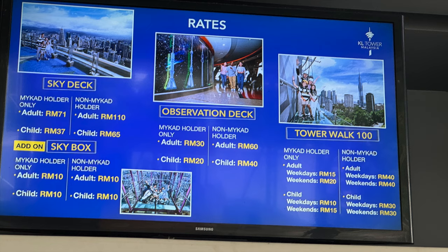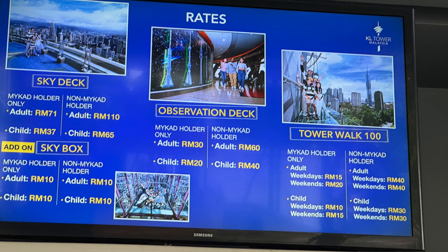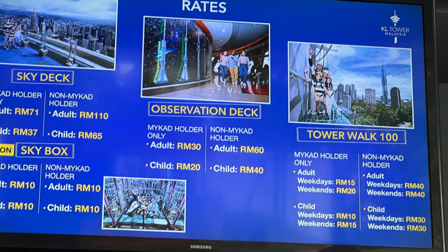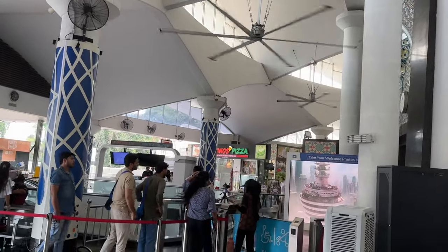Entrance to this KL Tower is not free. Here is the price of the different activities they provide here. Prices vary for locals and foreigners. You may pause the video to look at the prices closely. One needs to have their bag scanned before entering the lift.